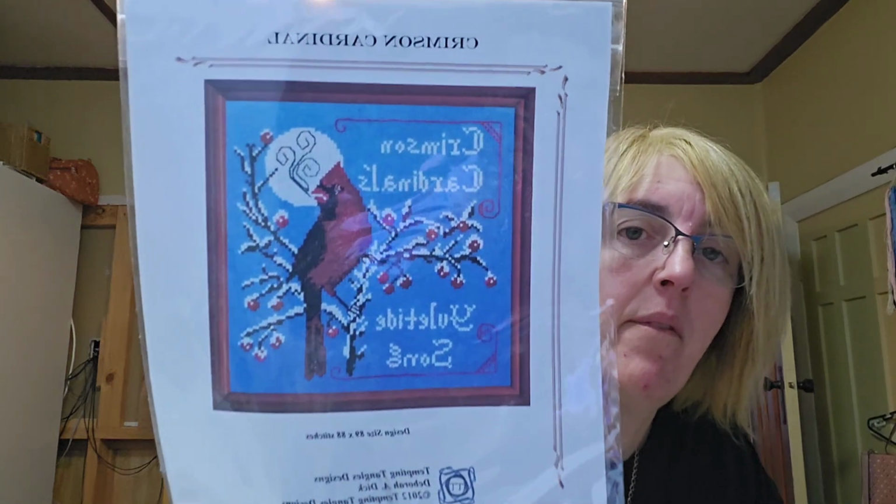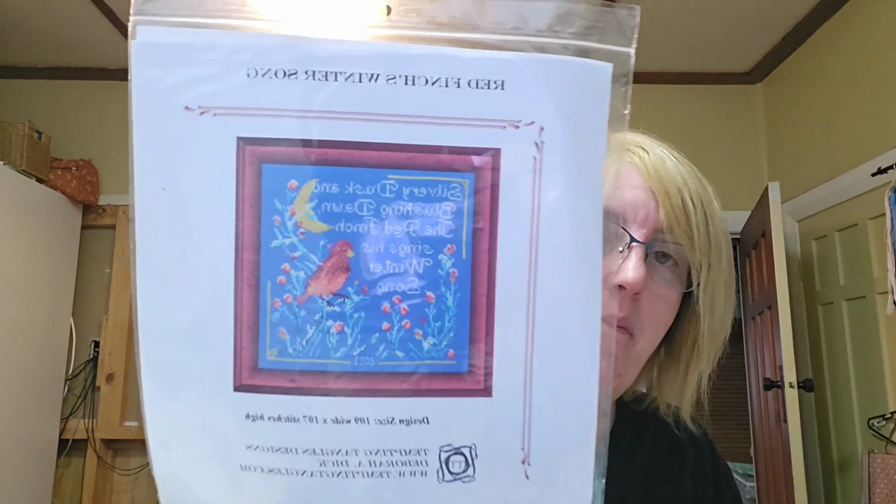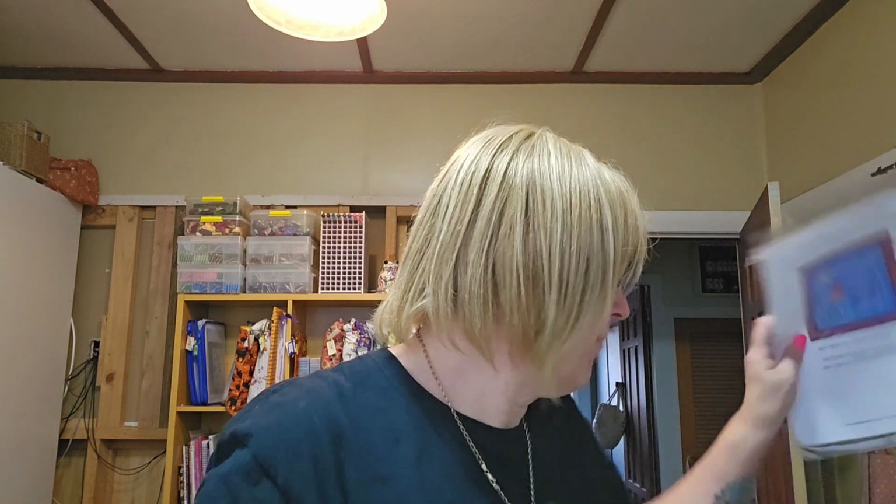Crimson Cardinal. This is by Tempting Tangles Designs, Deborah Dirk. Beautiful design. And also by Deborah, Red Finch's Winter Song. Another one. And that one says, silvery dusk and blushing dawn, the red finch sings his winter song.